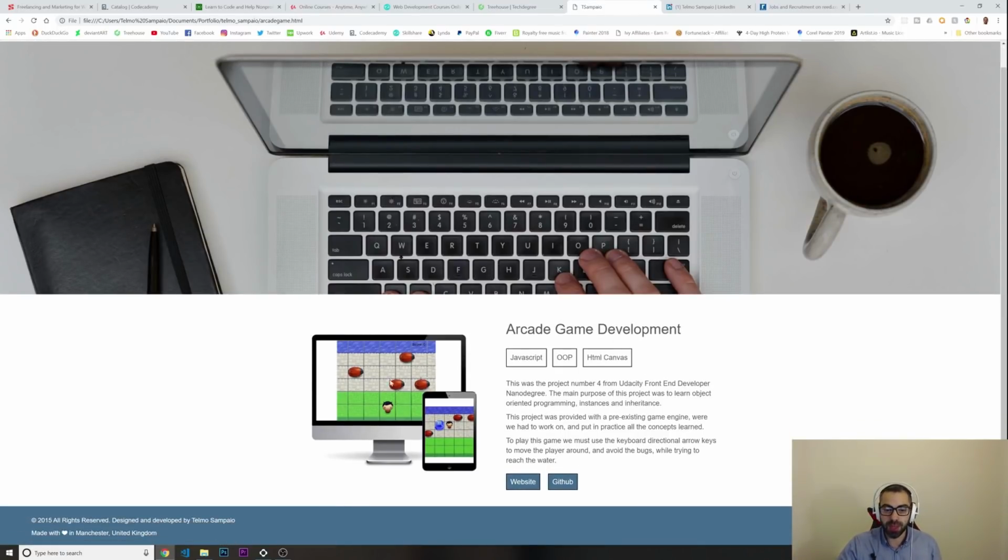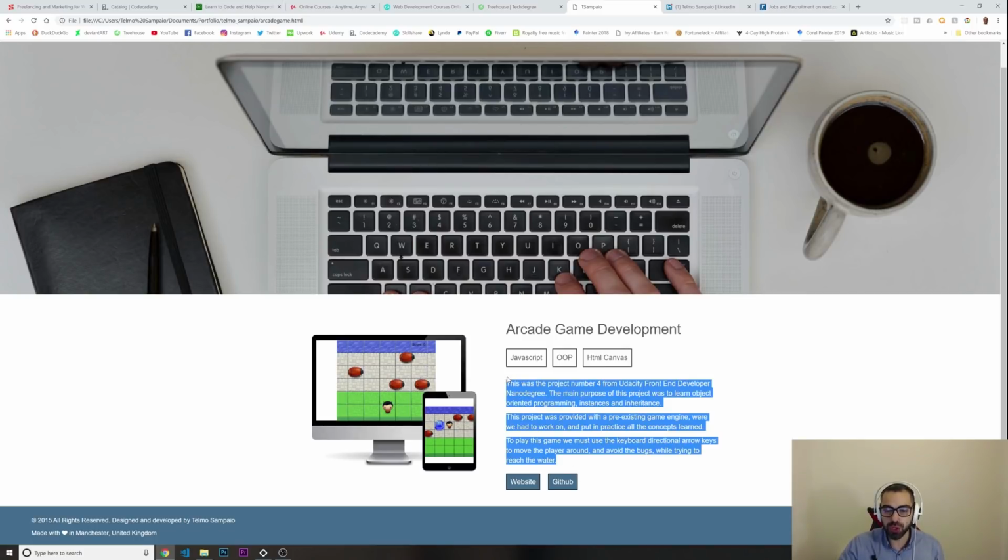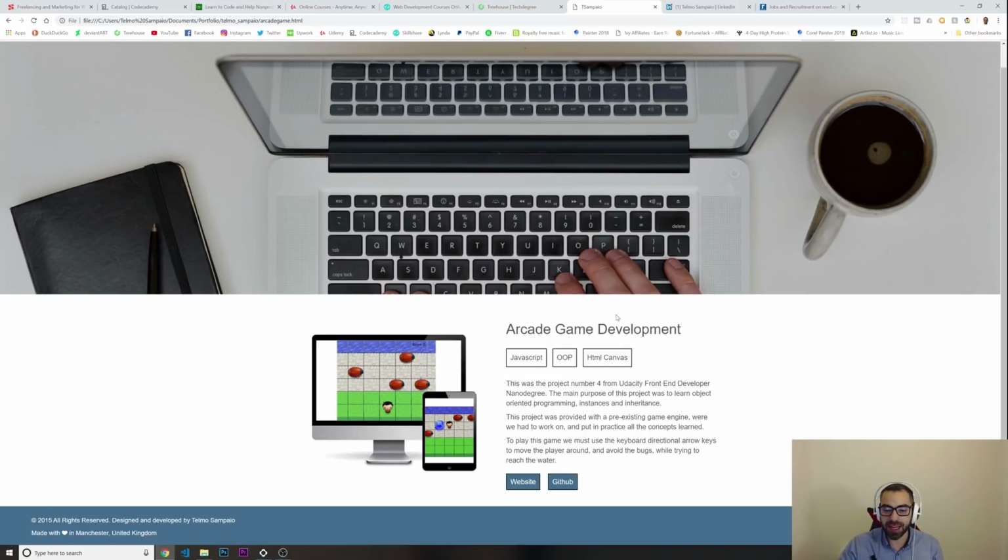And look, for example, I'm going to click on this project in here that I built. And basically, you can put an image like this of how the project looks on a desktop, or how it looks on a tablet. This is always a nice thing. You can put, for example, what kind of technology did you use? For example, I put in here JavaScript, object-oriented programming, HTML canvas. Talk a little bit about what you did in the project. That's what I did in here. And after, you can put something like, look, I did this in 2015, a long time ago.